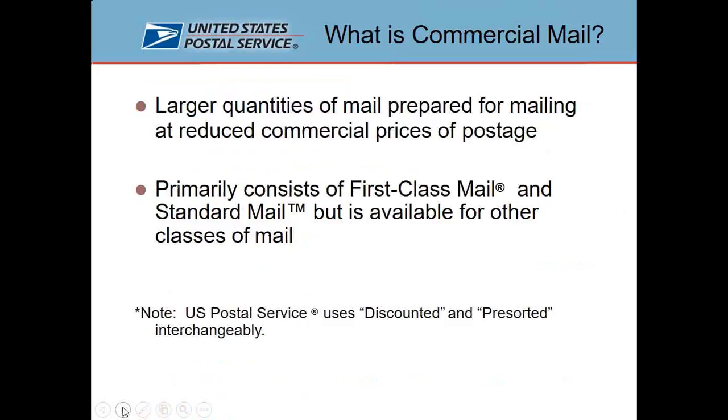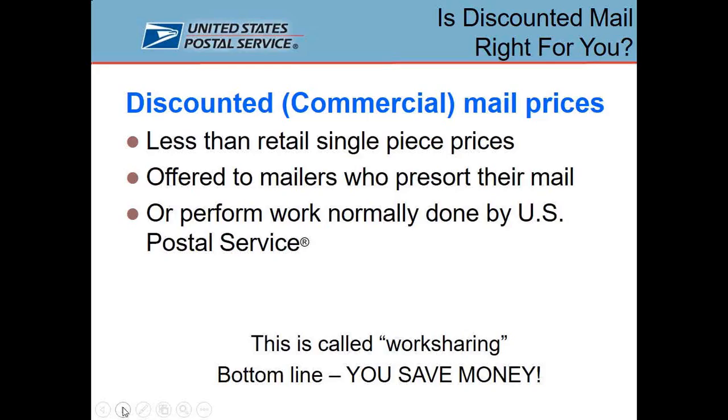So, commercial mail. What is discounted mail? Is it right for you? The term commercial mail refers to large quantities of mail prepared for mailing at reduced commercial postage rates. So discounted and presort prices are discounted from single piece price. Single piece means that you pay the full postage price. When you put a 49-cent stamp on a letter, you're paying the single piece price.